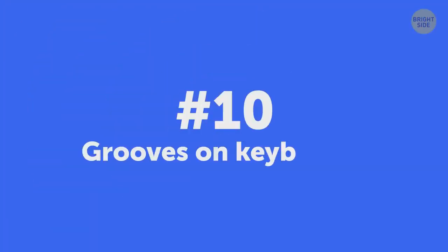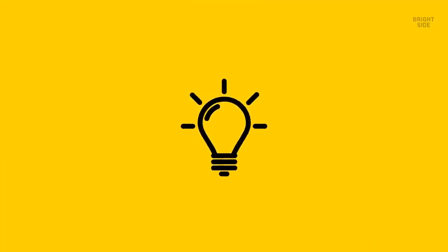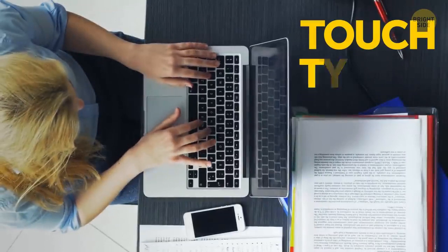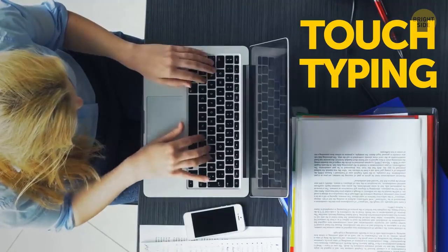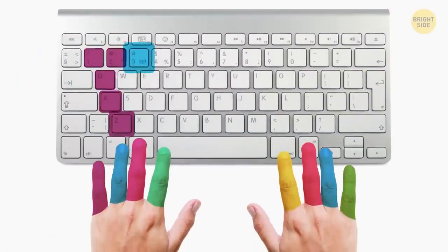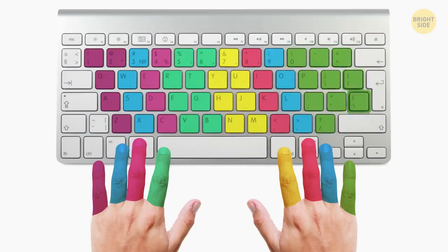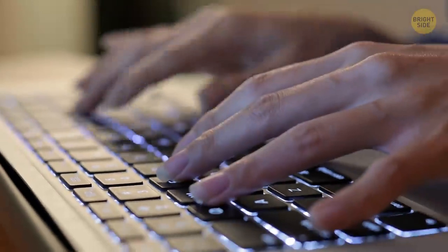10. Grooves on keyboards. Palpable lines on the F and J keys help those who type without looking at the keyboard to position their hands correctly. You place your right and left index fingers on the grooves and immediately understand where your other fingers should go, none of which should be up your nose.